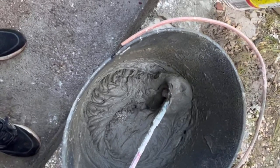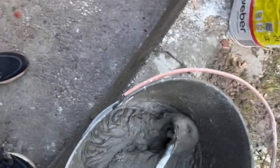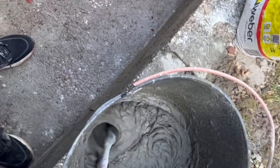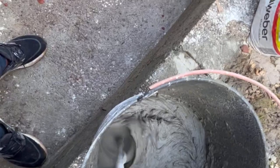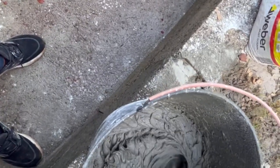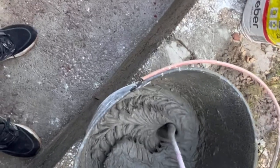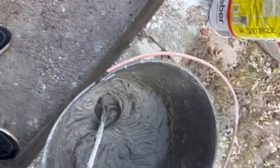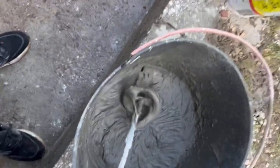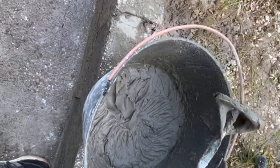So I'm mixing up my grout, basically making it so it's like thick ice cream. Just keep mixing it until all the lumps and bumps are out of it, and hopefully that'll be firm enough.